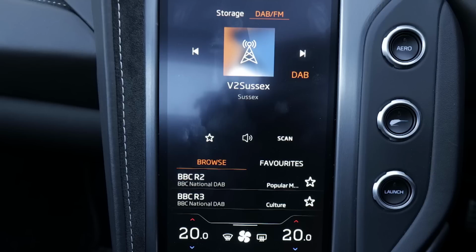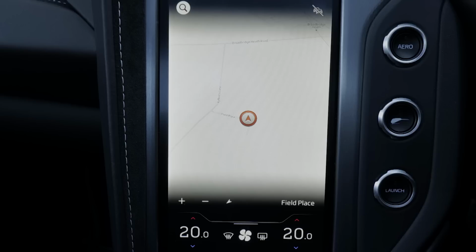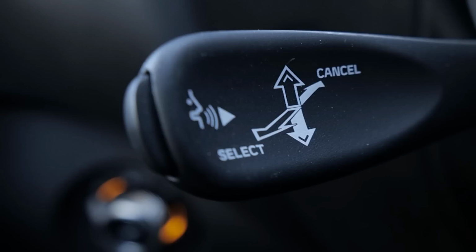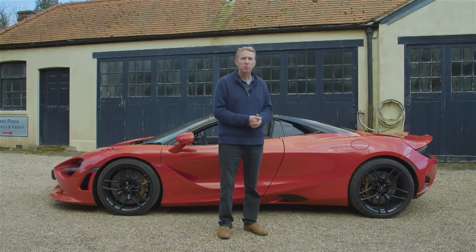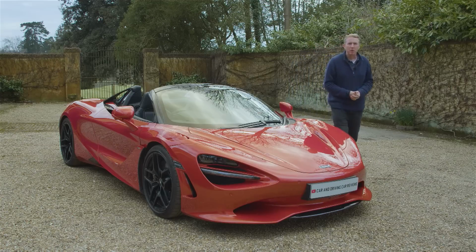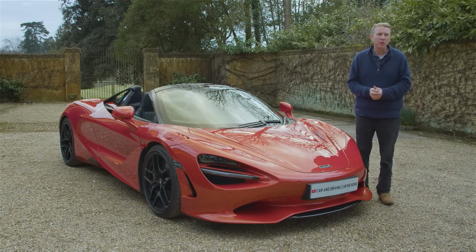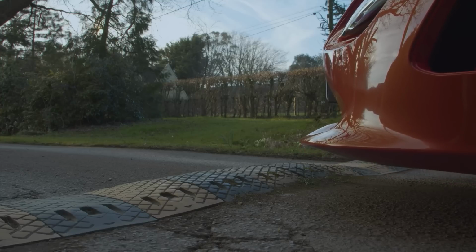Media connectivity is covered off by a McLaren infotainment system, 8-inch monitor with navigation, wired Apple CarPlay, voice control, and a 4-speaker audio setup with radio reception, supposedly improved by a new antenna. Beyond that, get ready to spend big. But before you do so on aesthetics, make sure you tick some essential boxes first.